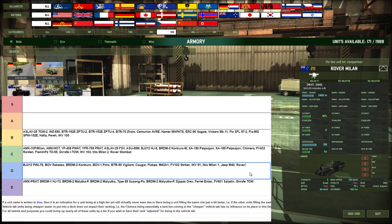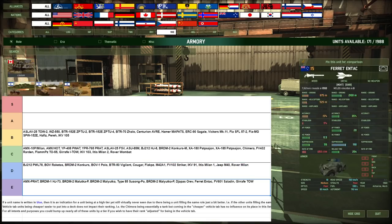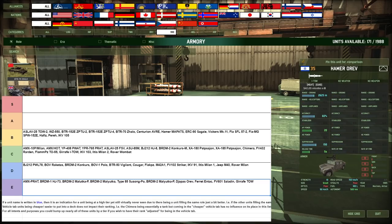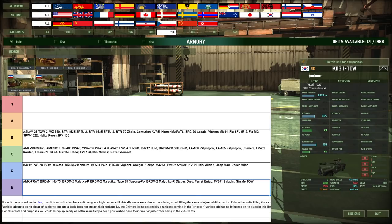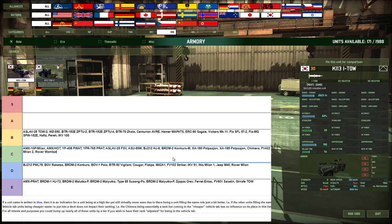Rover Milan, it's just another Milan 1 Jeep. ITO Jeep, did we have any TOW Jeeps already? We had the Hammer Oref. For 5 points less, you get four fewer and worse off-road speed as well as lower HP. I think HP in this case is not a big deal because, unless you have them sitting defensively in a position, they're usually not really getting targeted by artillery. But like I said, I think they're actually best used offensively, as weirdly as it may sound. But it is an ITO for 30 points, honestly, not too shabby.